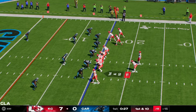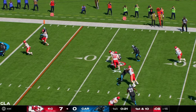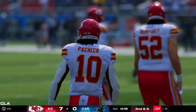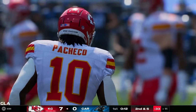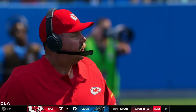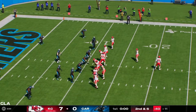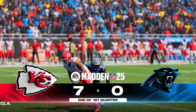Line of scrimmage, the 15. It's 1st and 10. Here's Pacheco once again. And he's brought down just outside of the 10 at the 11. Call it a gain of 4 on first, and that'll make it 2nd down. After one, 7-0 on EA Sports.